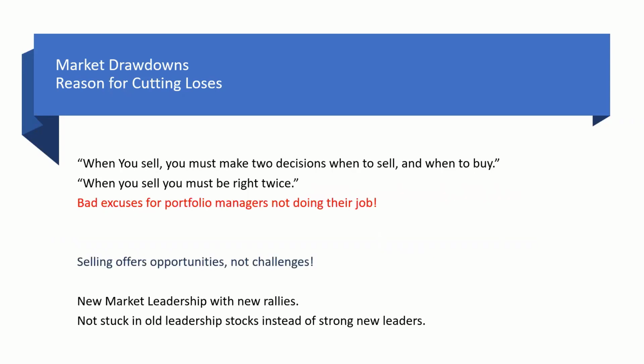Here's one more thing I'm going to pick on portfolio managers about. Here are two quotes I hear so often: when you sell, you must make two decisions, when to sell and when to buy. And when you sell, you must be right twice. To me, these are bad excuses for a portfolio manager not doing their job. And I'm going to go a step further. It's what I felt as a portfolio manager, and how I even feel today in advising and trading for research: when you're selling, it gives you an opportunity. It's not an extra challenge like these two quotes seem to indicate. It's actually an opportunity. And why is that?